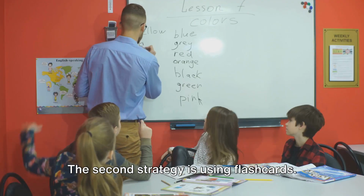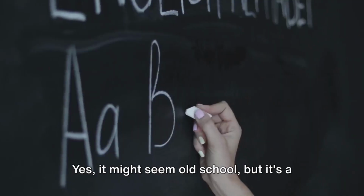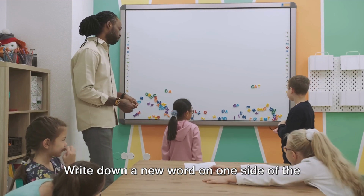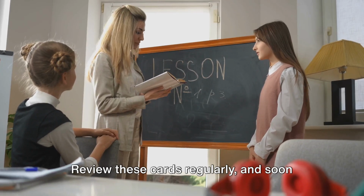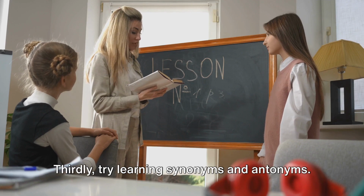The second strategy is using flashcards. Yes, it might seem old school, but it's a technique that has stood the test of time for a reason. Write down a new word on one side of the card and its meaning on the other. Review these cards regularly, and soon enough, these new words will become a part of your mental lexicon.